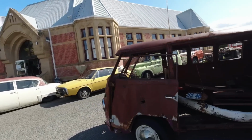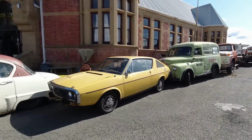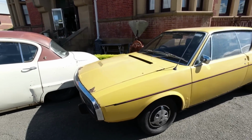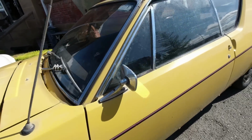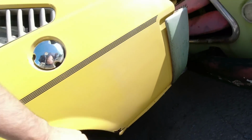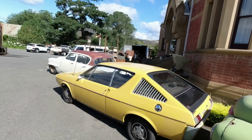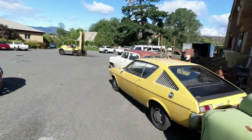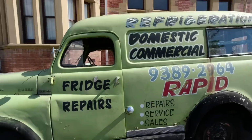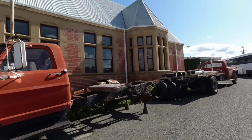A very sad splitty, and yes, that is a Renault 17. And I must admit, I was tempted until I saw the bubbling. It has gone very typically Renault, unfortunately. A beautiful car. I love the rear styling of these things. So that's quite extraordinary. Yeah, it's just amazing what they've got here.